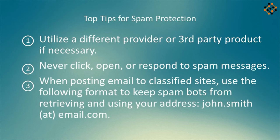So, some top tips for spam protection are: utilize a different provider or third-party product if necessary. If spam is a major problem, get a product in place that will help prevent even more. Never click, open, or respond to spam messages. When posting email to classified sites, use the following format to keep spam bots from retrieving and using your address. So, once again, there's another example down there.